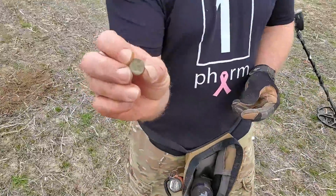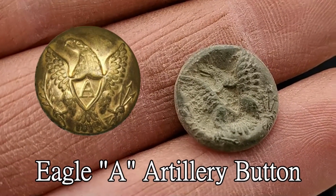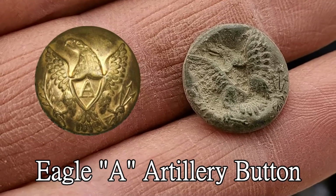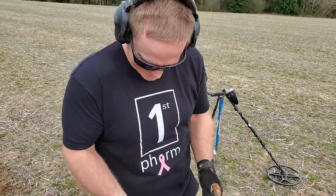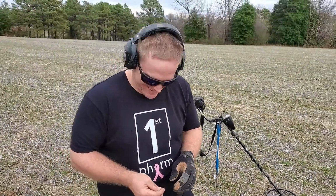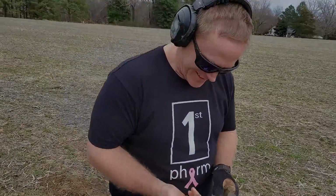Finally, a button. Ralphie got himself a little artillery cuff Eagle A button. That's a sight for sore eyes. I mean, don't get me wrong, I'll dig lead all day long, but it's nice to have a little brass. A little variety is always welcome. Always good. Yep. Absolutely. Nice work.